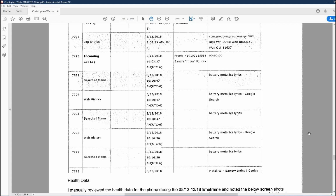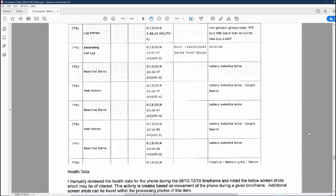Then incoming call, Sandy Rusek, who I don't know what this means, but he has the word mom in quotes in the middle. And it looks like he did not answer. The call time is 0, and that was at 10:03 a.m.